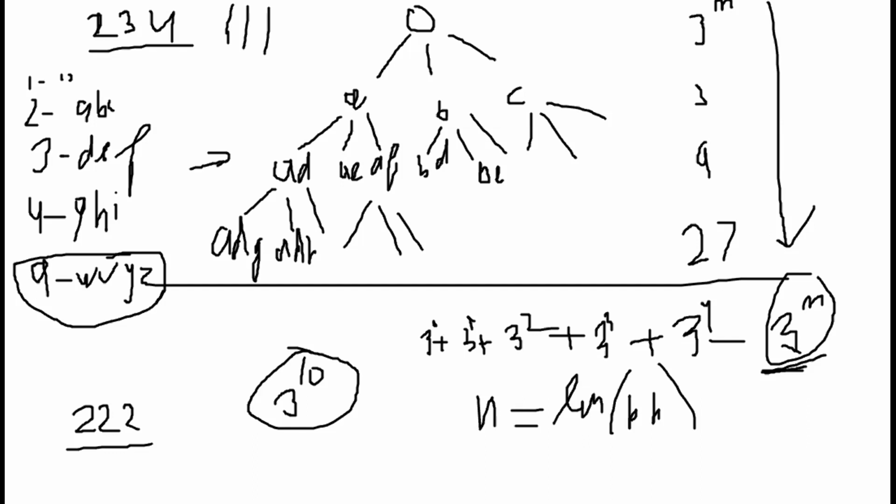We can proceed to next. If somebody has a DFS solution, we can see, or others you can move to. DFS, I think.